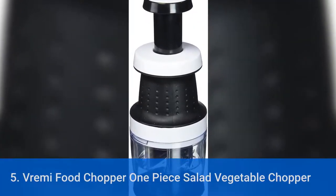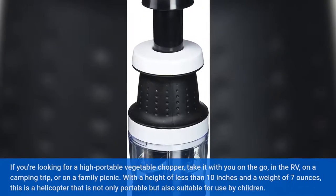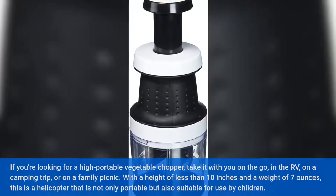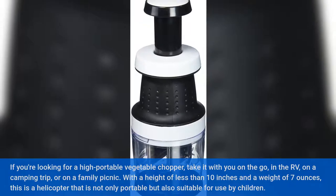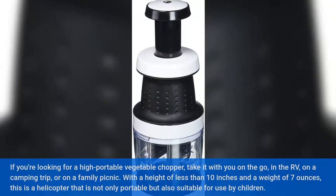Rummy Food Chopper One Piece Salad Vegetable Chopper. If you're looking for a highly portable vegetable chopper to take with you on the go, in the RV, on a camping trip, or on a family picnic. With a height of less than 10 inches and a weight of 7 ounces, this is a chopper that is not only portable but also suitable for use by children.